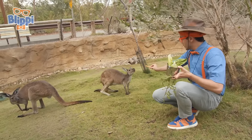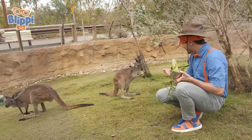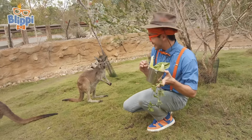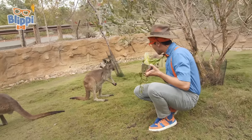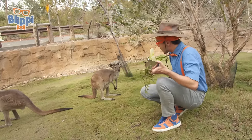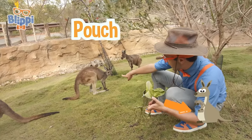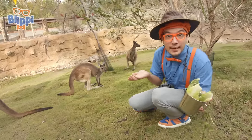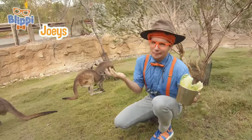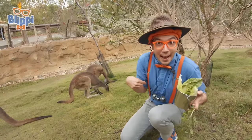Hey, look, a little sweet potato. Whoa! Did you see their teeth? Really good for munching on sweet potatoes. They're so cute and cuddly. Hey, and do you notice something? Look, it's the pouch. Yeah, it's the kangaroo pouch right by their legs. And that's where little joeys, baby kangaroos, like to hang out. Yeah, they grow up in the pouch.